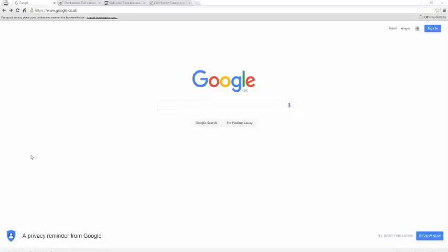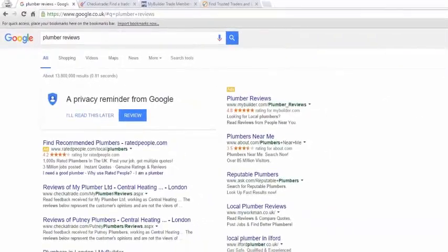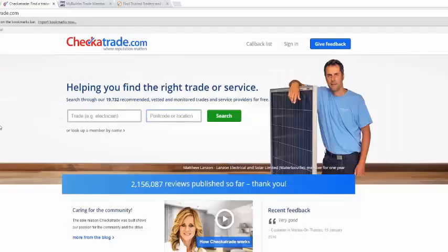Head over to google.co.uk. In the search box, type a query as follows: your industry type or trade, plus the word reviews. Let's use the following combination, plumber reviews, and look at the results, starting from the top. Checkatrade.com. This is a site dedicated to people in the building trade, obviously. Their business model seems to be entirely based on their review system. Let's head over there and check them out.